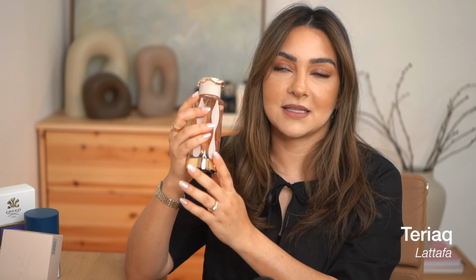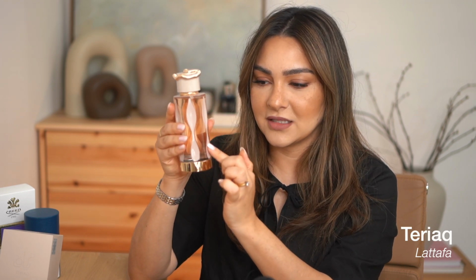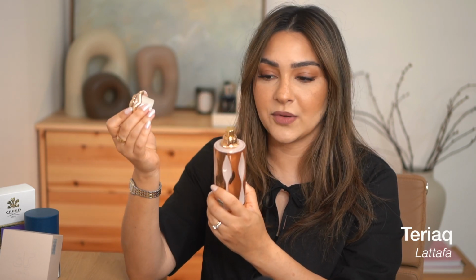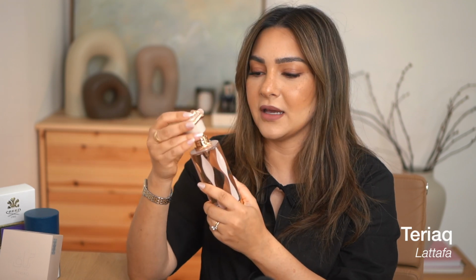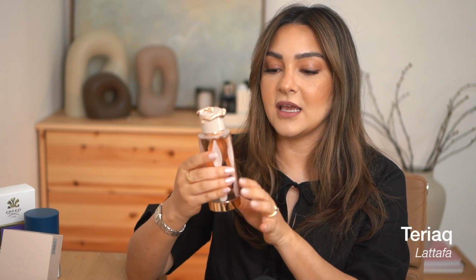I don't mind it. It's not my type of style, but it's not cheaply made at all. This is a very intricate bottle. It's not a round shape. There are dips in this bottle, and you have a very heavy cap, a proper cap with this snake on it, and then the sprayer is good too, and the bottle itself is heavy. So the presentation to me is, if you like the design, a 10 out of 10 just because of the quality.